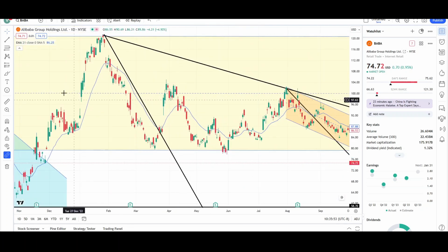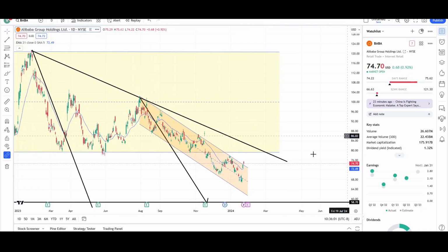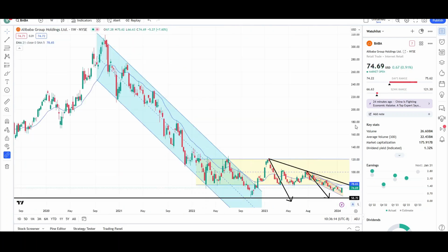You want to see this amount of momentum to the upside, like a lot of green bars, a lot of gaps to the upside. You want to see the market continue to push up higher. Right now, it's struggling to even get above that $75 level. So it's still a very bearish looking chart. We have probably an earnings report coming out sometime in February, and we'll have a better idea of how the company is doing overall. So let's take a look at the weekly chart.